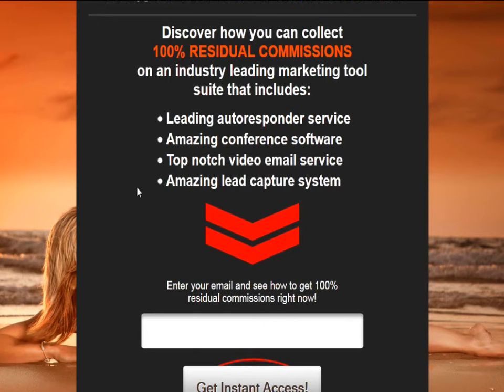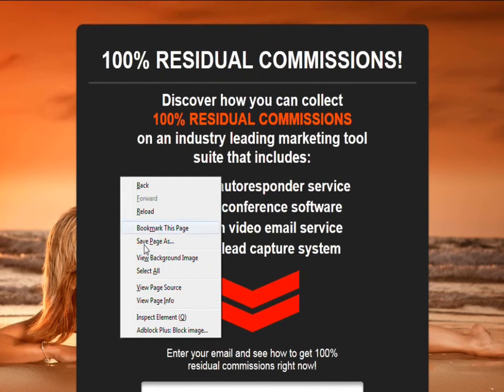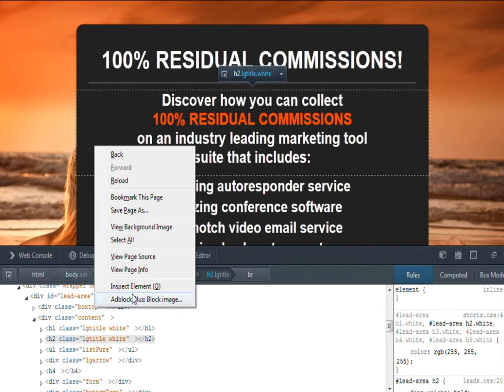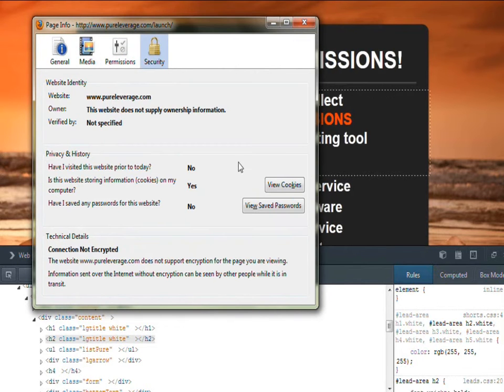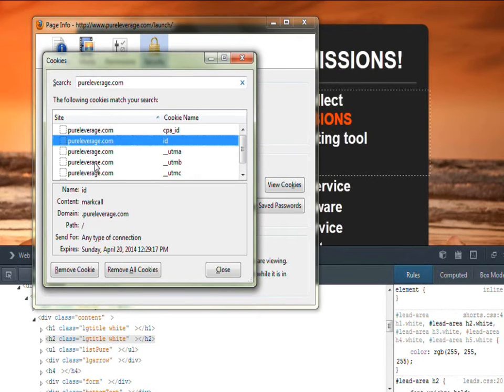And how can I prove that this is Mark Call's capture page? Well, if I were to view and inspect the elements of the page, well, let's not even do that. Let's just view the page info. Okay, I'm going to go to the security, and I'm going to view the cookie that's attached to this page. What you'll find is, under the ID of pureleverage.com for this particular cookie being generated on this page, we have an ID for Mark Call.